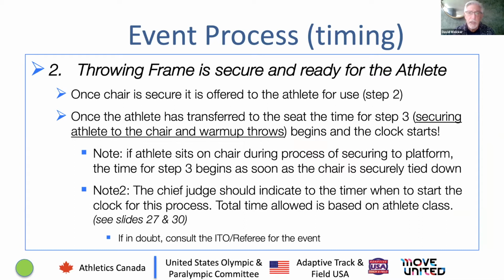When they say they're ready, then the clock starts, and the athlete either sits on the chair by himself or with an assistant if he or she is in one of those functionally impaired categories, like the F31 to 33 or the F51 to 54 category. And the clock starts based on what they're allowed. So it's 4 minutes for the higher functioning category and 5 minutes for the lower functioning categories. And they have as much time as they want within that period of 4 minutes or 5 minutes to secure themselves and to throw, or to have as many throws as they want for practice throws.